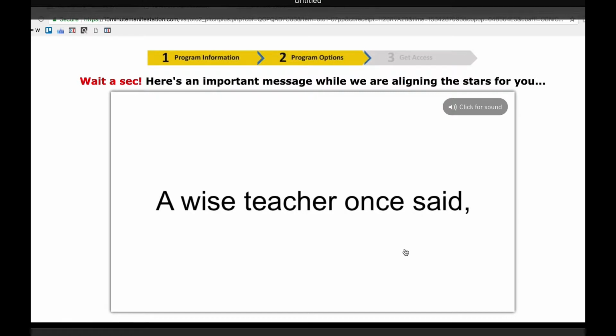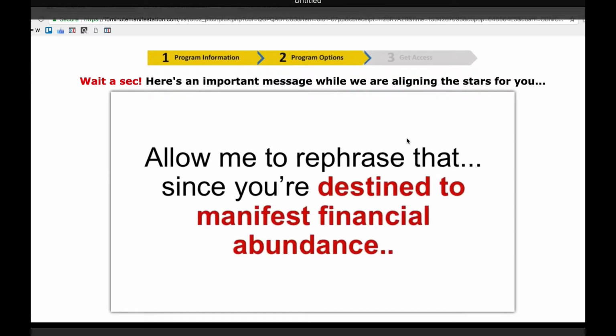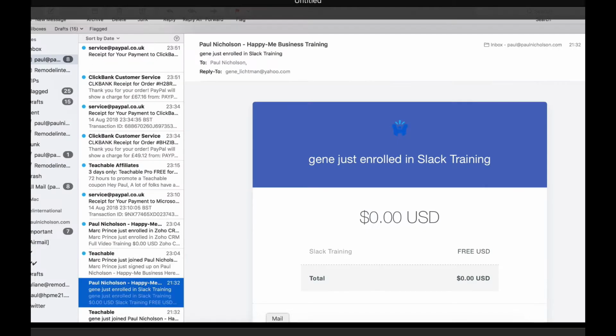A wise teacher once said, what good is it if someone should gain the whole world but lose his own soul? So now we've been sold the abundance, we've been sold attracting more money. Since you're destined to manifest financial abundance, what good is it if someone makes a ton of money but doesn't have the health and wellness to enjoy it? So now we're into health. Now we're into manifesting good health and that attraction.